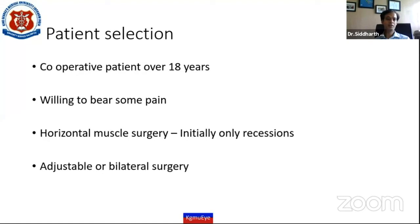Regarding the patient, it should be a cooperative patient, preferably over 18 years of age, and should be willing to bear some pain. You can't promise a painless strabismus surgery when you are performing surgery under topical anesthesia. It should be limited to horizontal muscle surgeries and initially only recessions, because greater amount of manipulation is involved in resection surgery, which can be uncomfortable. And whenever you are performing adjustable or bilateral surgery, it has a clear advantage.